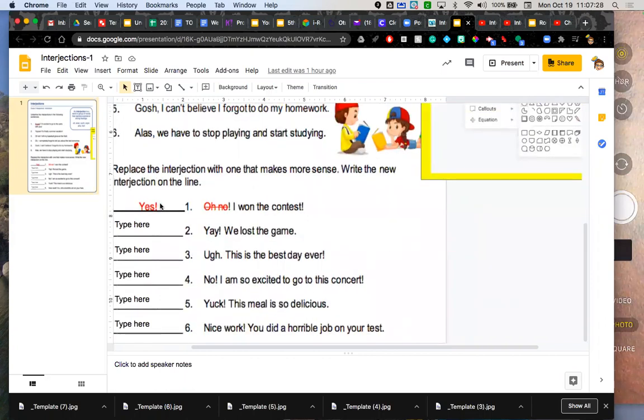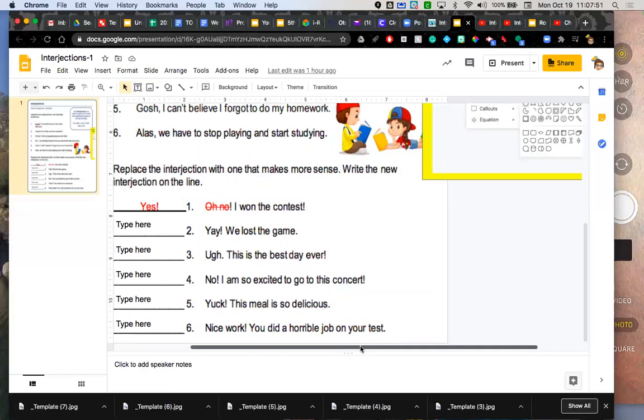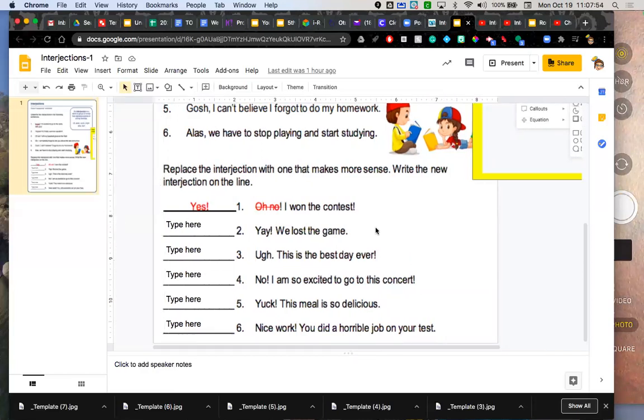Then down at the bottom, you are going to replace the interjection with one that makes sense. Do you see how they crossed one out? Find the interjection in these sentences, and then on the line, put the one that makes sense. Their original sentence was, oh no, I won the contest. There are very few contests you would be upset about winning. I mean, there could be some, right? But most of the time, you're pretty excited when you win a contest. So they crossed out the oh no and replaced it with yes, I won the contest. You're going to find the interjection, cross it out, and put the better interjection on the line. That's your interjection worksheet for today, okay?